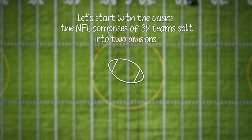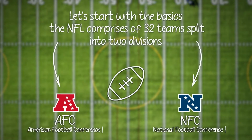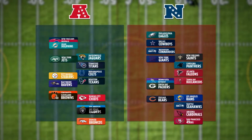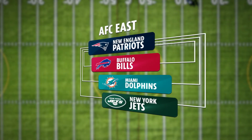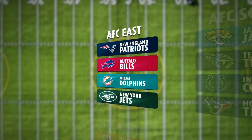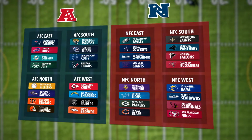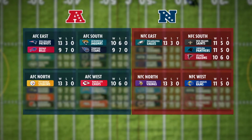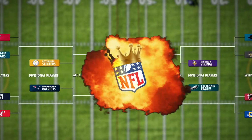The NFL comprises 32 teams split into 2 divisions, the AFC and the NFC. Each division is split into 4 groups of 4 teams based on their geographical location. Each team plays the teams in their division twice, plus 9 other games across the NFL, for a total of 17 games in a season. The top performing teams then enter the playoffs and the divisional championship rounds, with the winners from both divisions facing each other in the Super Bowl.